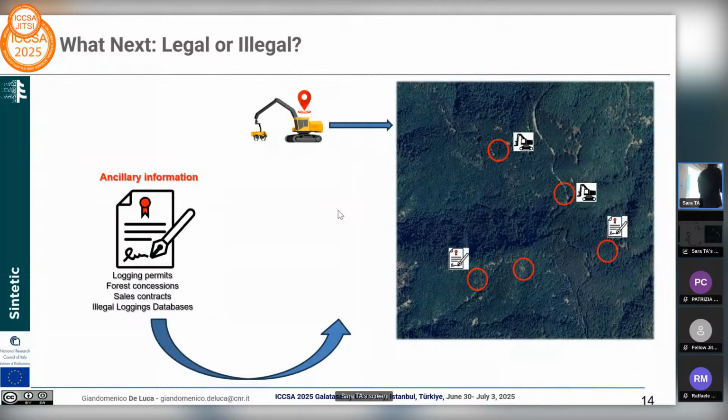For example, if the deliverable is for a municipality or a country that can give us forest concession documentation about logging, or another characteristic. For example, say we have constructed our method. The selective logging has been detected in the area, but we know that here there is a harvester, a machine, but we had no information about this. We can assume that if a machine is in the wood, it is not illegal, for example. So this is another piece of information that we can put inside the model.